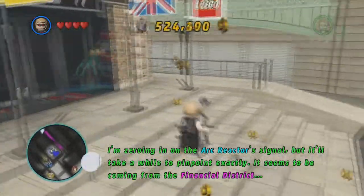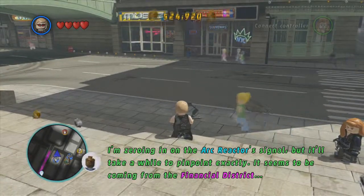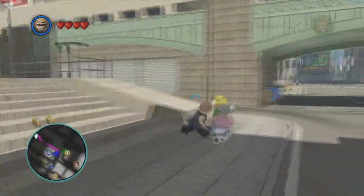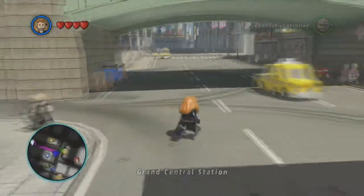Zeroing in on the arc reactor signal, but it's gonna take a while to pinpoint it exactly. It seems to be coming from somewhere in the financial district. Watch it, buddy. Oh, watch it, buddy.